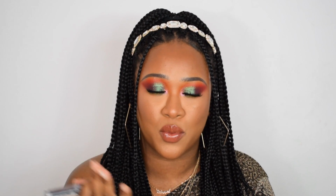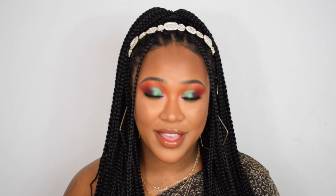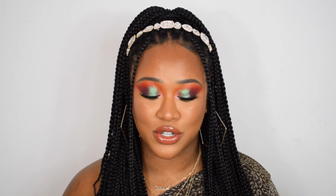They do also have two kind of transforming lip glosses. One's like a purpley pink shimmer, and then one is like a goldy shimmer, but I just prefer clear glosses because then they can go perfectly on top of nude lipsticks without changing anything. So yeah, definitely recommend checking this out. And that is it, guys. Those are all of the drugstore products that I don't think I've talked about too much, but I absolutely love.